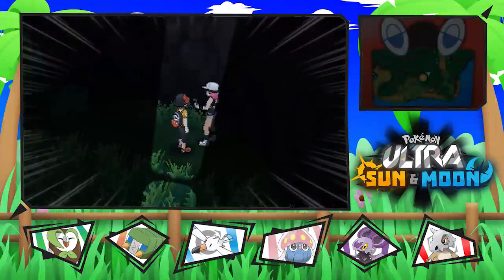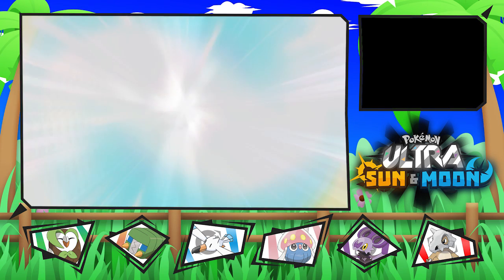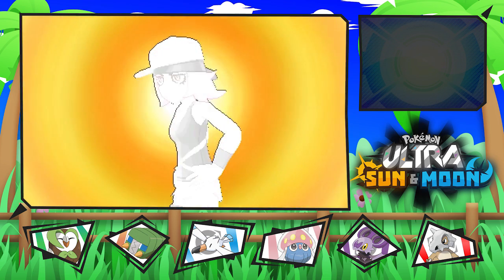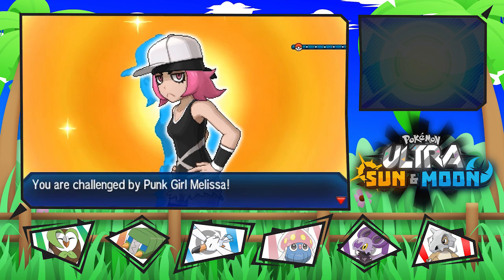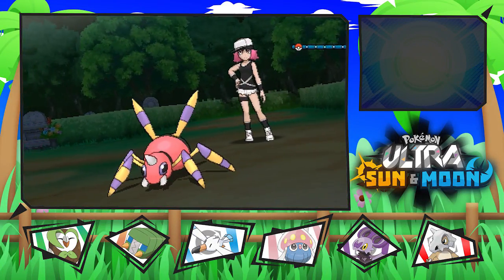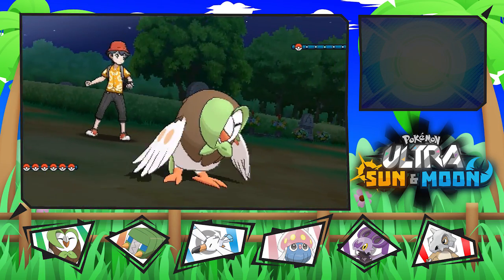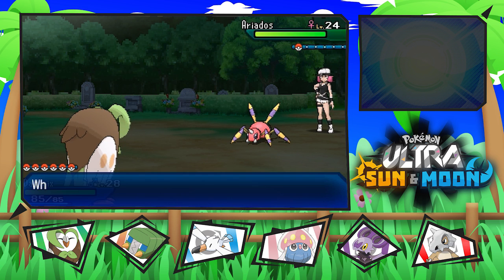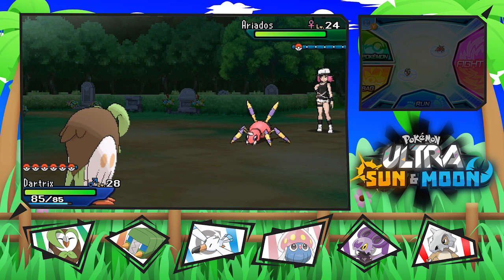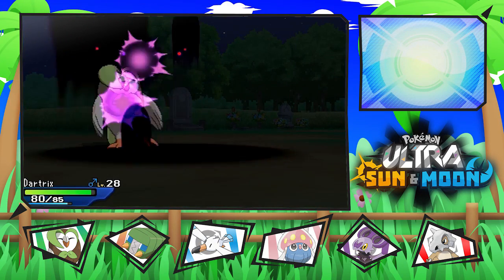So hello there, how's it going? Oh no, this isn't a Team Skull Grunt. Whoops. It's just the trainer type, because they wear outfits that are very similar to Team Skull. So yeah, I'm just going to take down this trainer with one attack, hopefully. This should be able to take it down, I think.